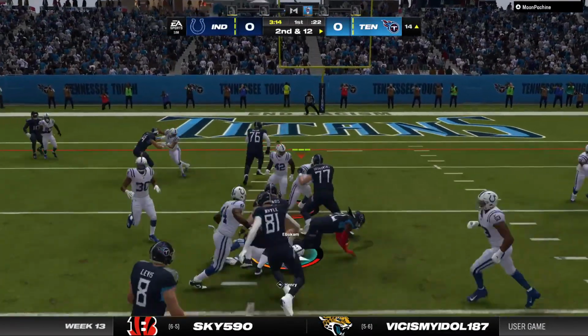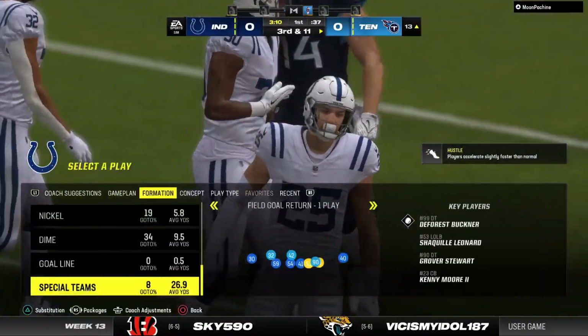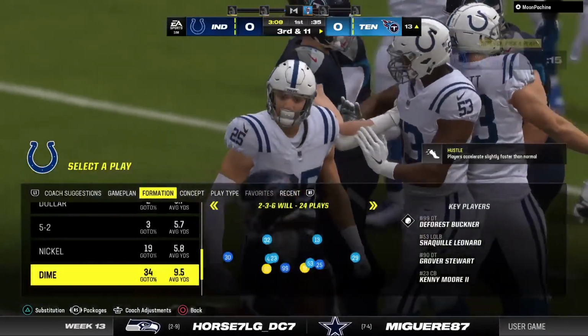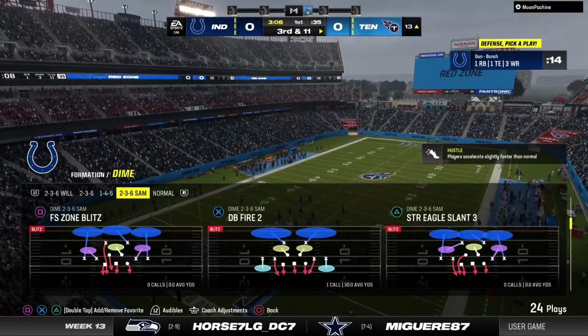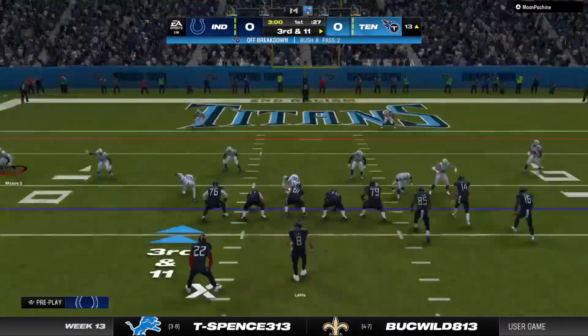Off the option, here's Henry. And they get to him quickly here as he's stopped right around the 13. The second down play, not much better than the first, just a gain of 1 there. This defense against the run, by the way, they're not top 5, but they are top 10.